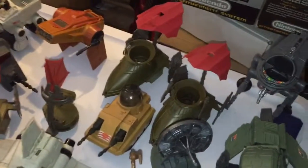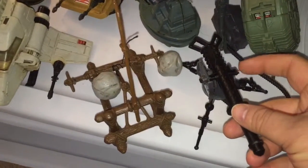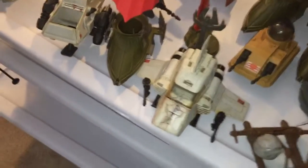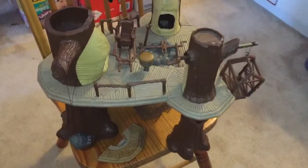A lot of them are missing a piece or two. There are some complete ones. Some are like this one, missing a piece. It has a piece broken off here. But this one needs to get cleaned. But very cool. A lot of stuff that I didn't have. Here we have the Ewok Village. Awesome.